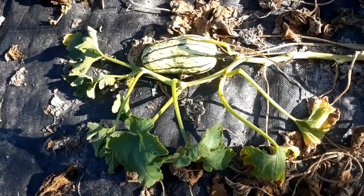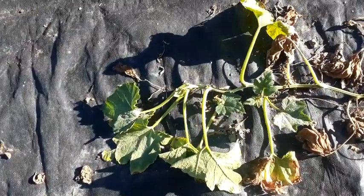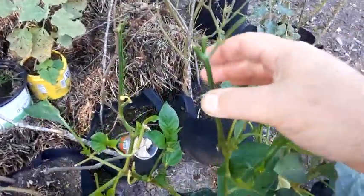Get a little more growth out of it. The stem looks pretty healthy. I mean, it's not completely dead. It is still feeding those fruit. There is some life. So I don't know. I'll leave it on there another 2 weeks until everything dies out and looks just like this, all browned out.